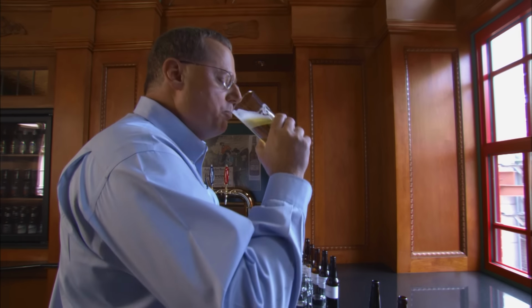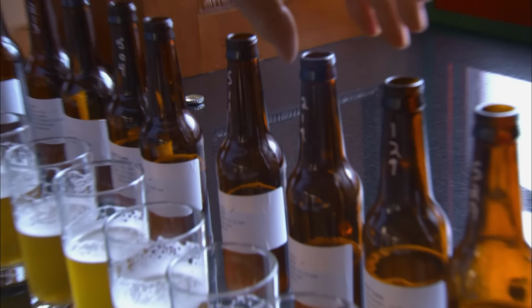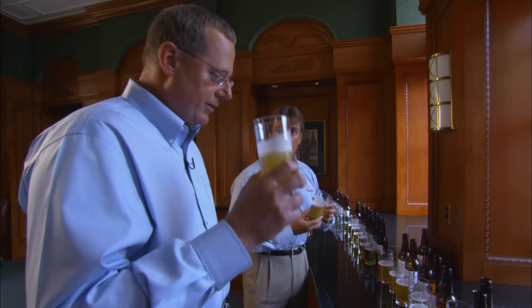A successful taste test is the culmination of a demanding brewing process. The beer at this point is as good as it's going to get. This is the peak of flavor. And there it is. Doug has crowned this brew a Budweiser.